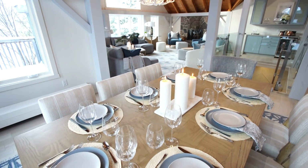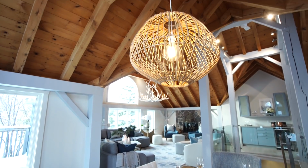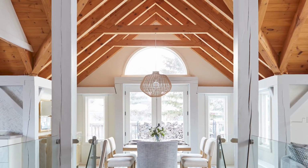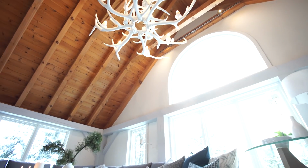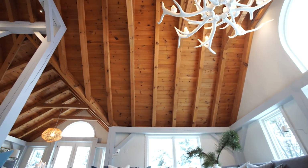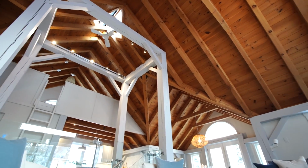They give it the lightness, they give it the brightness, but when you enter into this space, instantly your eye still goes up to that soaring timber frame ceiling. And that is the key feature. So in design, I never want to take away from the best features. I want to amplify them. I want to pay respect to them. But then I want to think about how I can infuse new energy and new life. And that's exactly what we did.